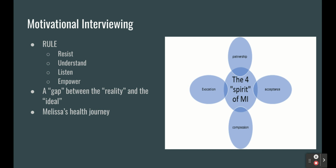Listen to Melissa. Motivational interviewing involves as much listening as informing. Empower Melissa. Convey hope around the possibility of change and support her choice and autonomy. Motivational interviewing is all about the patient leading her own health journey, with the help of their provider guiding them.